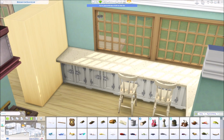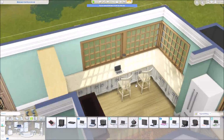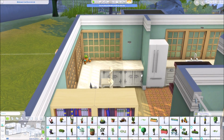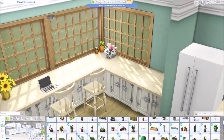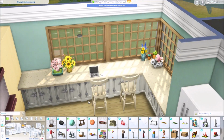And yeah, I made this nice little workspace. I cluttered it up a little bit. I didn't go crazy, but I did add some plants. I added a laptop. I added some crafting stuff, like I think I added a few things from the knitting stuff pack. Just a few things to make it look nice.